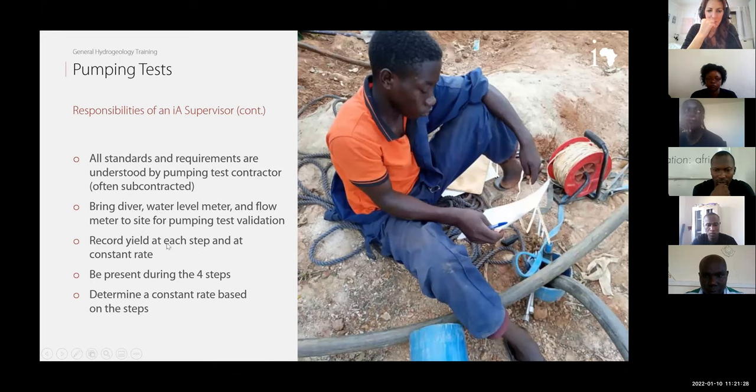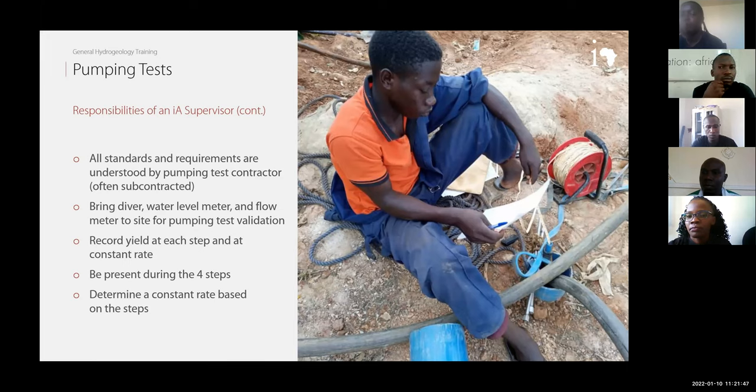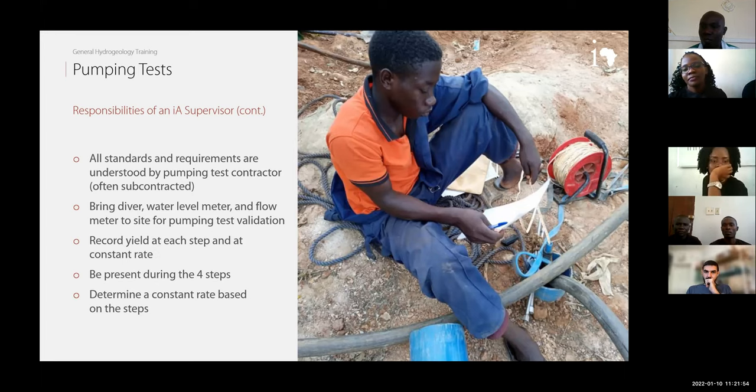Again, it's important for the supervisor to make sure that the pumping contractor, oftentimes not the same contractor but a subcontractor, knows what our standards and expectations are. We need to make sure to bring the diver, our own water level meter, and a flow meter as well. And we need to make sure that they're recording the yield at each step and the constant rate. And you have to be there for the four steps of the step test and for determining the constant rate.